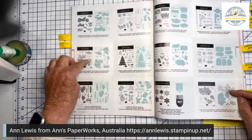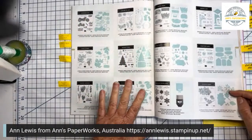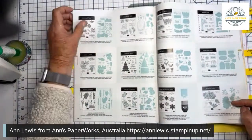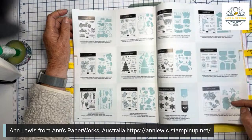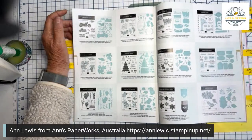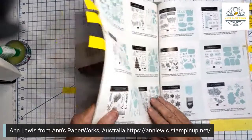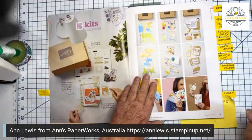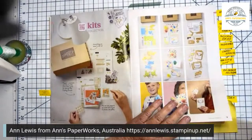And if you have the last catalogue, you can get some samples from there. Or you can go to my online store and I will show you how to do that as well. You will see the link to my online store down in the comments below.